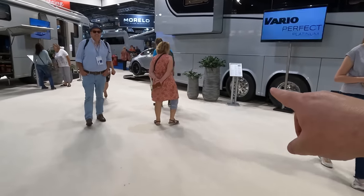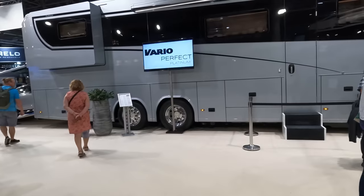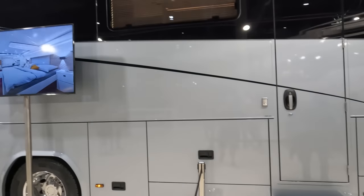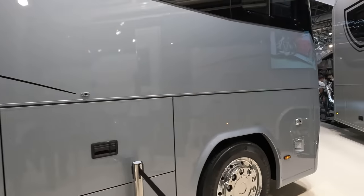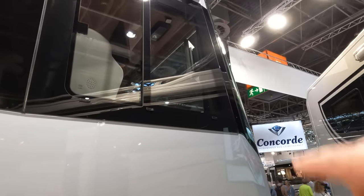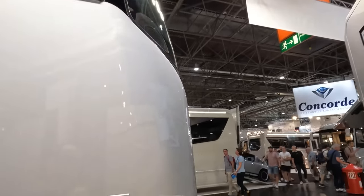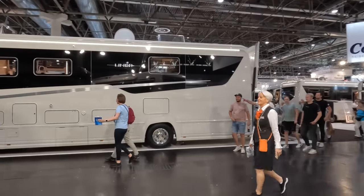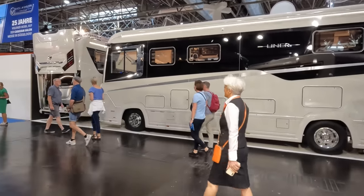Now, Andre, also look at this one. This is a tag axle. I see that. Look at their camera system up there. Oh, so look, here's another motorhome that we'll be able to look at. Must be their competition. Oh, wow.